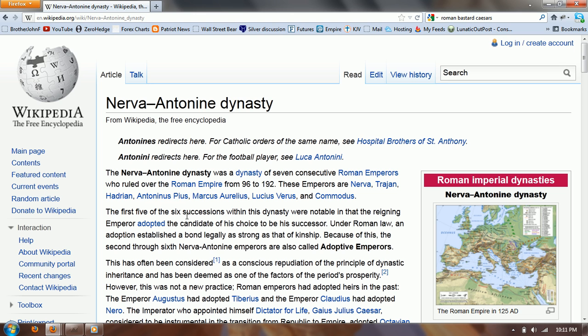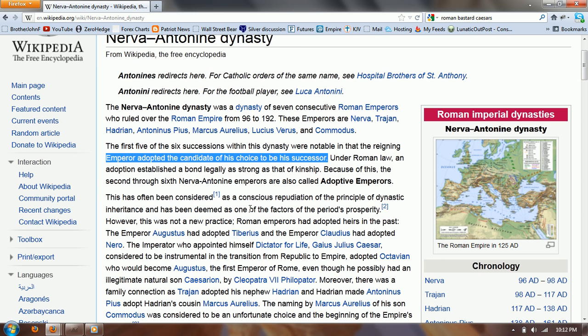The first 5 of the 6 successions within this dynasty were notable in that the reigning emperor adopted the candidate of his choice to be his successor. Under Roman law, an adoption established a bond legally as strong as that of kinship.